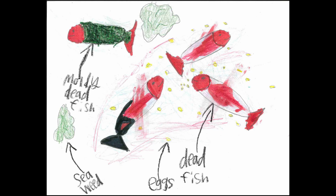The death is when the fish's body dies. It happens at the end of their life. So the fish can lay eggs, and so the eggs that hatch can eat their parents. It starts the life cycle all over again.